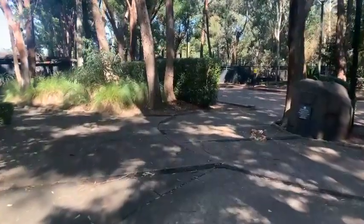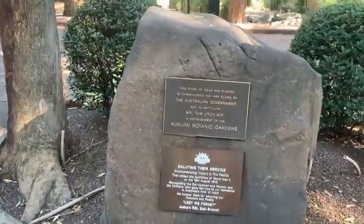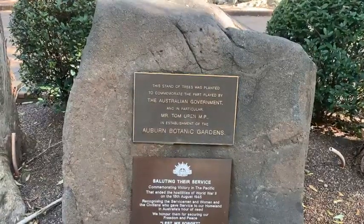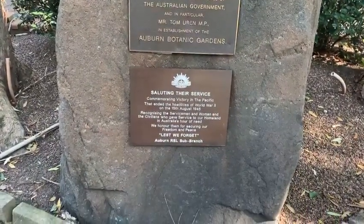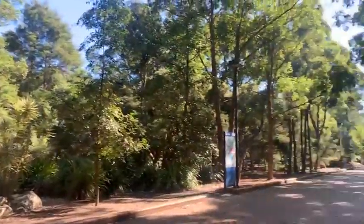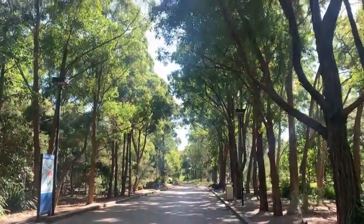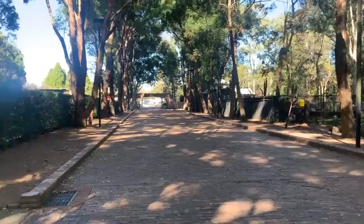So here we have an avenue of trees that were planted for, here this will actually tell you. Stand of trees was planted to commemorate the part played by the Australian government, and in particular Mr. Tom Uren, in establishing the Auburn Botanic Gardens. And it says, saluting their service, commemorating victory in the Pacific that ended the hostilities of World War II. So that's what this avenue of trees is all about. It's called the Avenue of Remembrance, and it's a lovely wide path planted up with these beautiful gum trees. Goes all the way. I'm standing probably about halfway along.